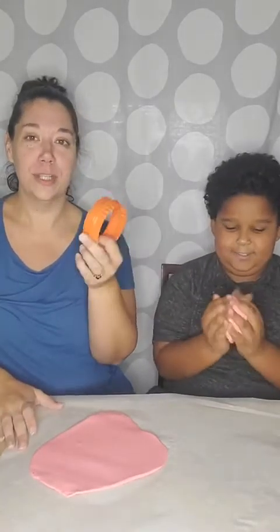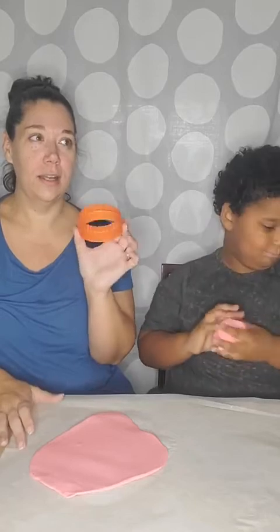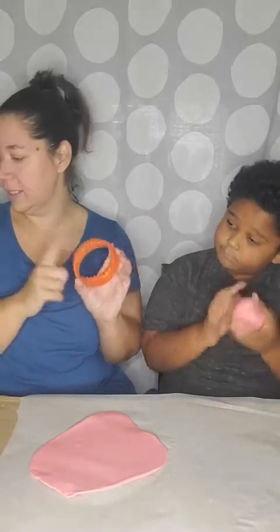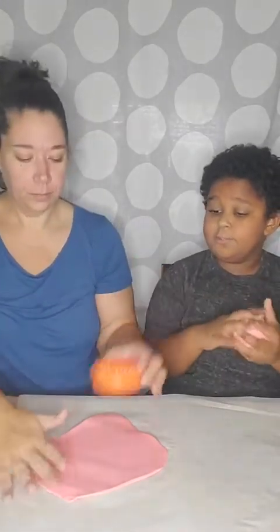So we're going to be using this round cookie cutter. I got it at Walmart. It was a set of like 4 or 5 different sizes. I believe this is the largest size. I would have thought there would be something larger.